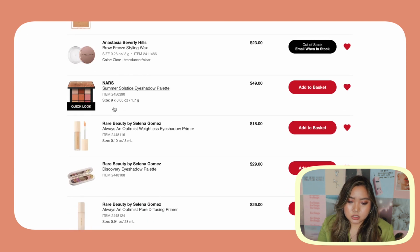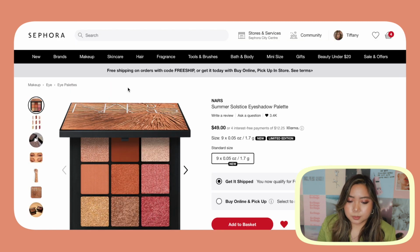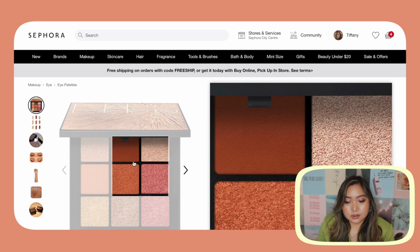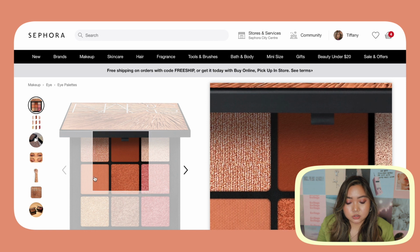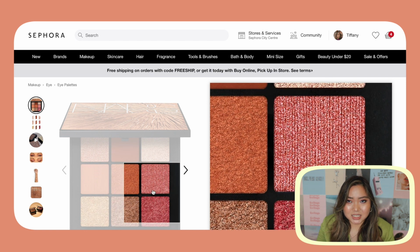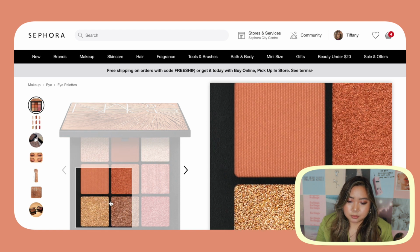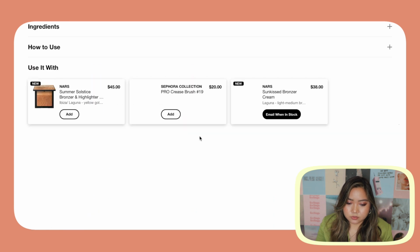I was interested in this NARS palette. It looked pretty. I've actually really liked my NARS palettes in the past, but now that I'm looking at it again, there's a lot of shimmers. And like, I buy these palettes, but who am I kidding? I will mostly use these two matte shades right here. I know it's kind of basic, and NARS has gotten a little basic and a little bit boring when it comes to eyeshadow palettes. It's pretty, but I don't need it. Let's look at the reviews.